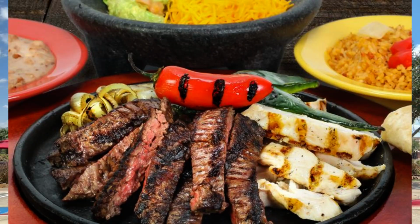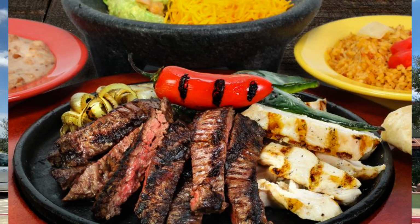All right, coming in at number 6 is another local favorite Tex-Mex restaurant, and that is Lupe Tortilla. Now, Lupe Tortilla has some of the most absolutely delicious fajitas that you will ever have. It is full of flavor, juicy, tender, and I think their secret is they soak their fajitas in lime juice overnight. I don't know. Either way, it's freaking delicious, and I highly recommend you stop by Lupe Tortilla.